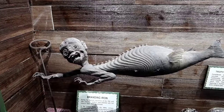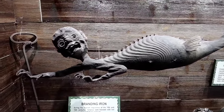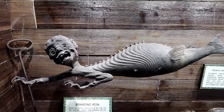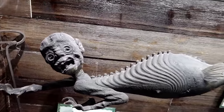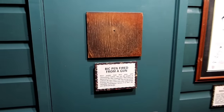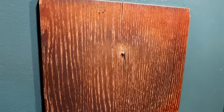One of my favorites ever, the Fiji Mermaid. They said he swore forever this was real. I mean, that face looks like it could definitely have some creepy validity to it. Here in this door, says here is a Bic pen that was fired from a gun. See the pen sticking out of there.